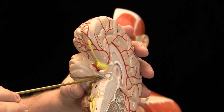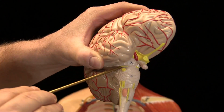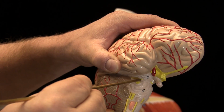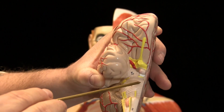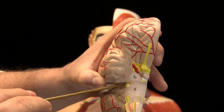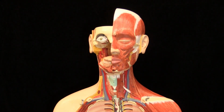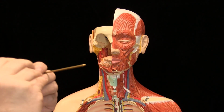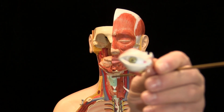We're going to skip cranial nerve 5 for a moment and go to cranial nerve 4, the trochlear nerve here on the lateral side, coming from the posterior side of the brainstem, and cranial nerve number 6 here between the pons and the medulla. So cranial nerves 3, oculomotor, 4, trochlear, and 6, abducens, all innervate extraocular muscles. Now, we're not going to go through all of these in detail now, but these are at least showing us a little bit of these extraocular muscles.